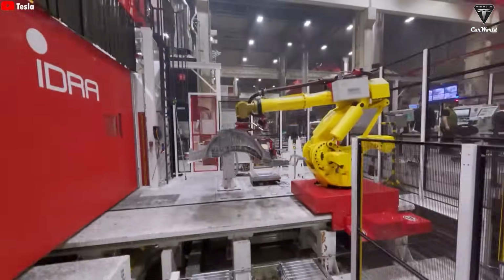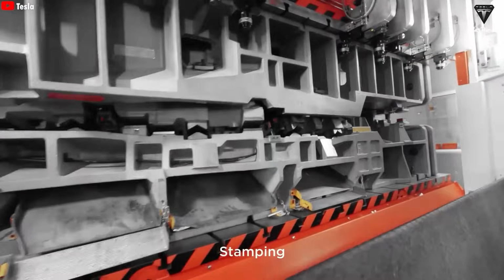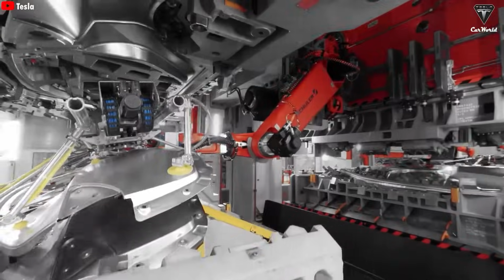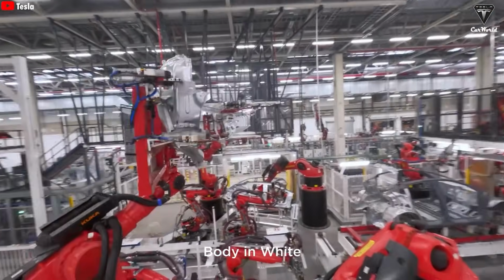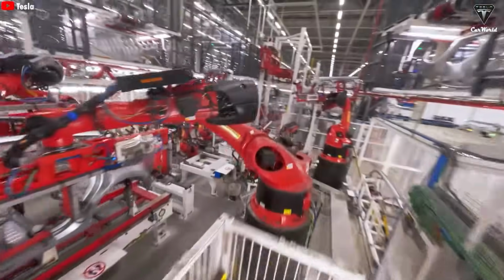Despite these setbacks, the Model 2's delay is not a sign of abandonment, but rather a testament to Tesla's commitment to getting it right. The company has been refining its approach to ensure the Model 2 achieves its ambitious $25,000 price target, while maintaining Tesla's hallmark quality and technological edge.